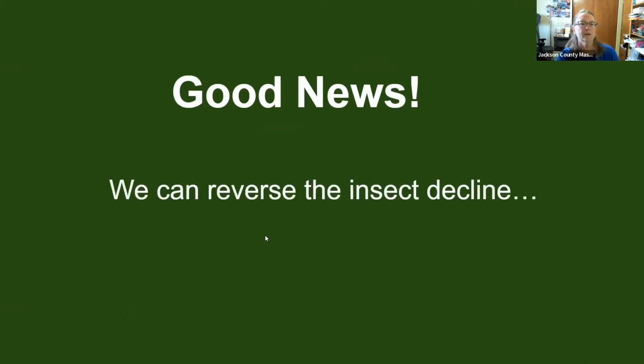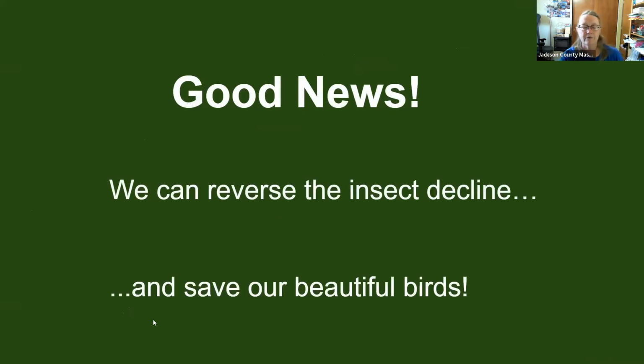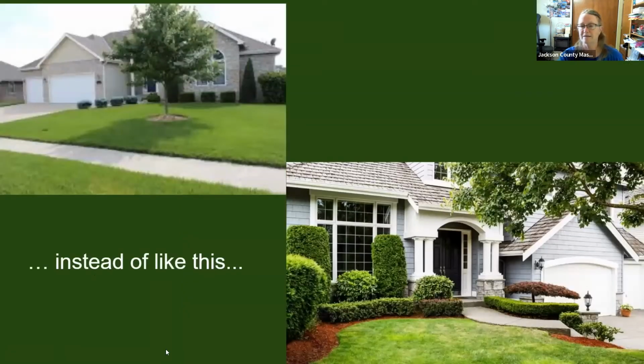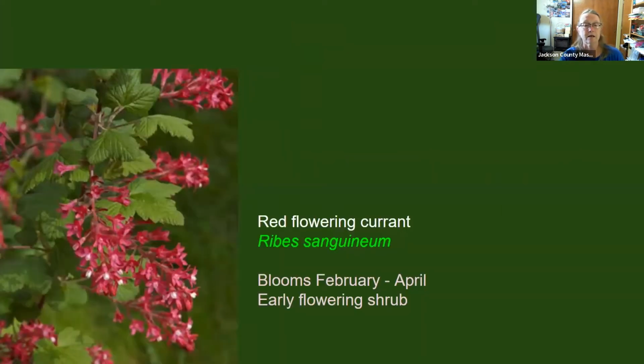So the good news is we can reverse the insect decline and save our beautiful birds. Birds are probably suffering the most with this at this point. By making our yards and public spaces look like this instead of like this. So these landscapes that we see that are manicured and look like Versailles, or here you have a sterile lawn and balls and boxes of non-native plants. Those are providing no ecosystem services for our native insects. They can't utilize those. And if the insects can't use them, then the birds can't come and feed on the insects.